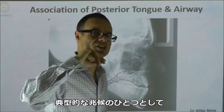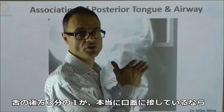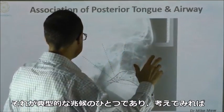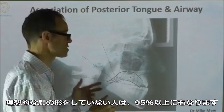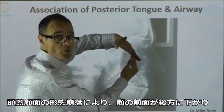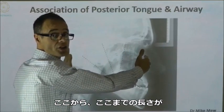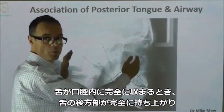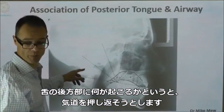And one of the classic signs, one of the things you will feel if you're getting that posterior third of the tongue really up on the roof of your mouth, on the back there, is that it will affect your airway. And that's one of the classic signs, because if you think about it, anyone who doesn't have ideal facial form, and that's 95% of us, if not more, is going to have had some level of craniofacial dystrophy. So the front of the face will have dropped back and down, meaning that the length from here to here will be shortened. Now, if that length is shortened, when you do get the tongue properly up in the mouth and you get the back of the tongue up properly, that posterior section, what's going to happen is it's going to push back on your airway.